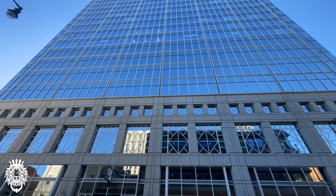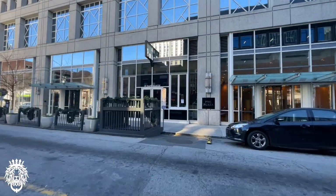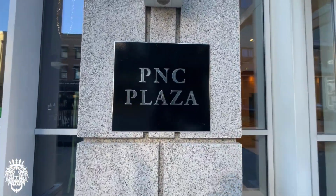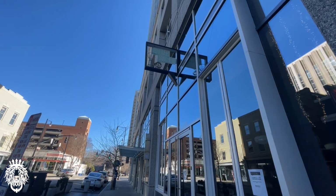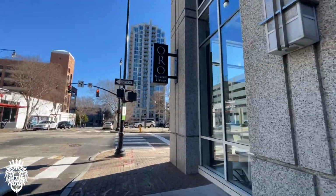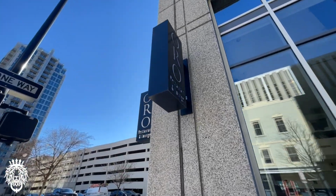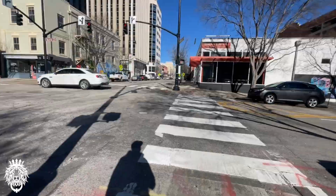And then this is that PNC Plaza building again I told you about earlier that took up so much space. Above you saw the balconies for the residential area. And on the first floor of the PNC Plaza building is Bittersweet, really good drinks and desserts, and Oro, which is sort of a tapas bar. They have some big plates, but mostly it's sort of a tapas thing with shareables. Really, really good food there. Been around for a few years.